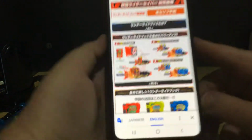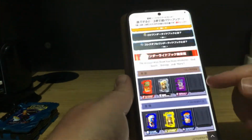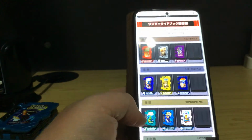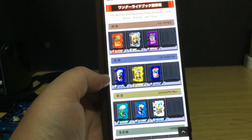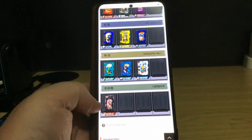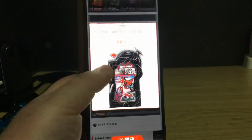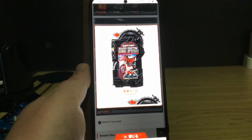It takes me here. So we have the storybooks, we got the God Beast, we got the animals. And then we got vehicle books. You're probably wondering, that's not a vehicle book. Actually, that is the Diego Speedy, which is a bike.